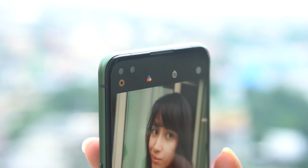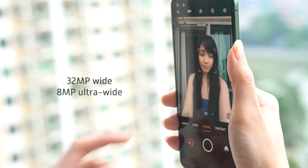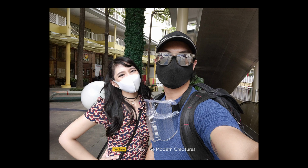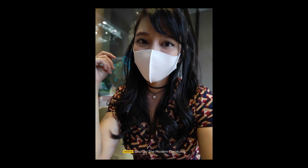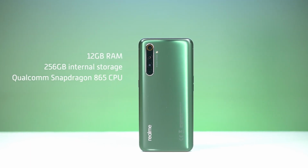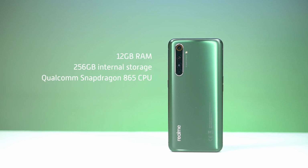Flipping it again, we see the dual front cameras with a 32-megapixel Sony wide-angle sensor and an 8-megapixel super wide-angle camera for your selfies. Together, these sensors took decent selfies even when shooting against the light. We've discussed a handful of features so far, and powering those functionalities is Qualcomm's Snapdragon 865 processor, one of the leading mobile CPUs you can get your hands on today. Joining the party are 12GB of RAM and 256GB of storage, which are the best combo you can get for the X50 Pro 5G.